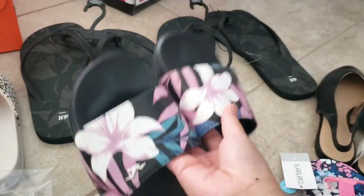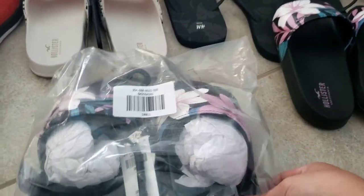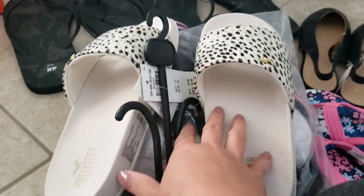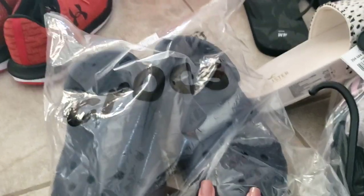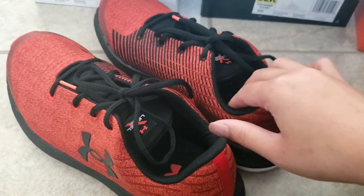I am from Hollister, mga slides. I got two of the same color and I also have a white one. It's all in the same size because I bought this for me, but I decided to just give it away. And this was from my husband's work. He works at the hospital and they give them free Crocs and it doesn't fit me. No, so ipapadala na lang natin siya sa box.